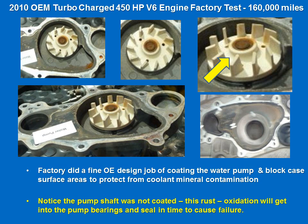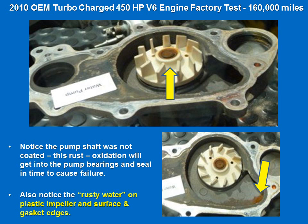Now, this was the water pump. I thought this was really interesting, okay? You know, they did a fine job of coating the water pump and the block case and surface areas, but notice they didn't coat the shaft, all right? And what happened there is you can see some rusty water. You know, this rust in time will get into the bearings, and you will have a bearing failure. Again, notice that the pump shaft wasn't coated, and the oxidation will get into the pump bearings and seal and will cause a failure. Again, you can even see on this coated surface, here's some of the rusty water on the gasket edges.